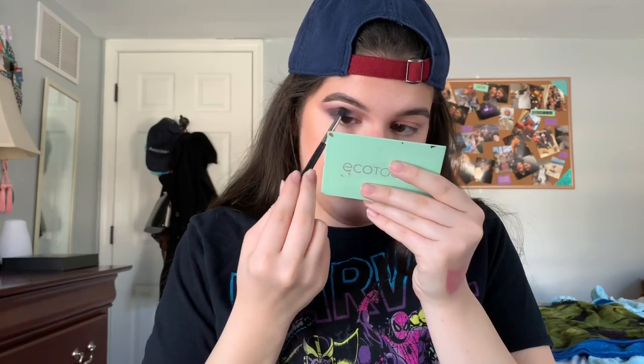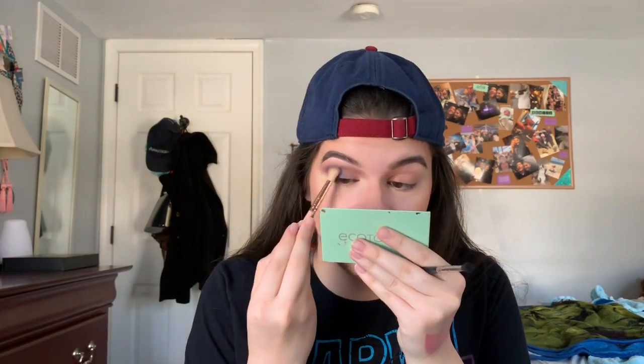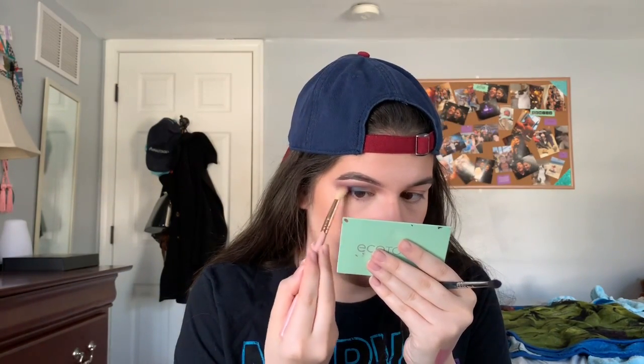I don't know why I was expecting this to be brighter, but it's building pretty well. Let me go in with the crease brush, just kind of blend the two colors together. The problem with these deeper shades that I have, like dark purples, especially dark shimmery purples, and dark blues and dark greens or whatever, they all turn out like this weird, just dark shade. Like blues turn like a gray and purples turn black, or you know, they just don't get that color payoff that I was looking for. This, I feel, could end up that way, but right now we're okay.